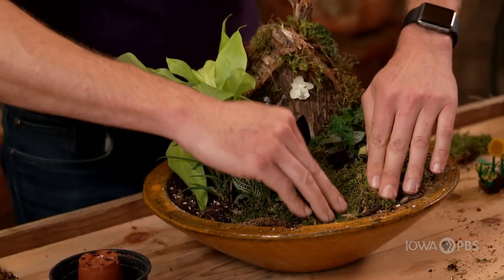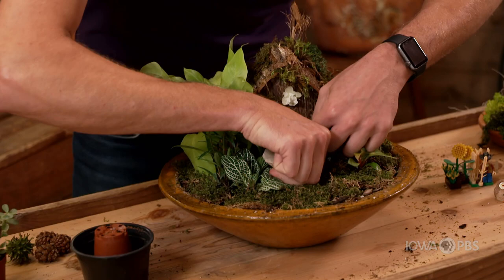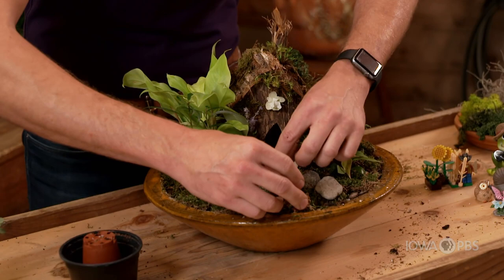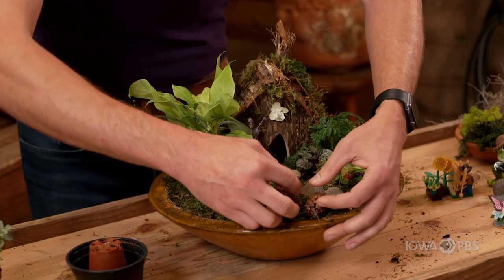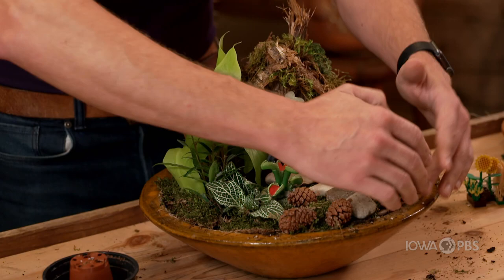And then I can add, this is the more fun part, some of my fun things. So I'm gonna put in a little rock path here for my fairy. I have a few little pine cones here I'm gonna set up here. Got my little sweet gum seed pod there. Got my little owl friend. He's gonna sit right over here. And then this is actually one of my favorite little whimsical decorations. I'm gonna squeeze my little guy in here. Actually, I'm gonna set him over there. And I have my fairy garden.